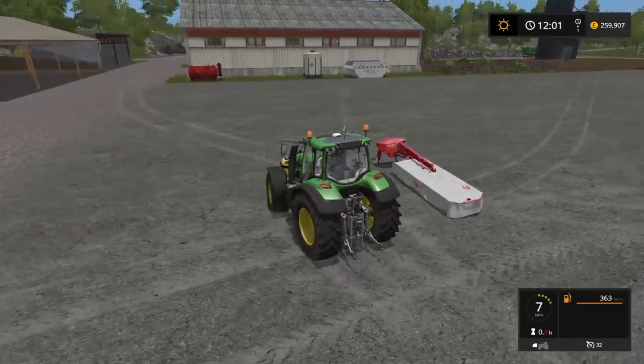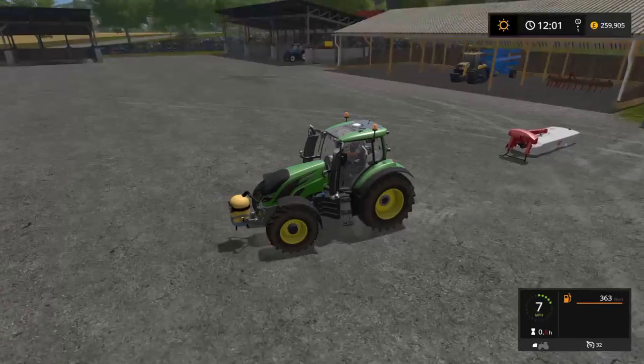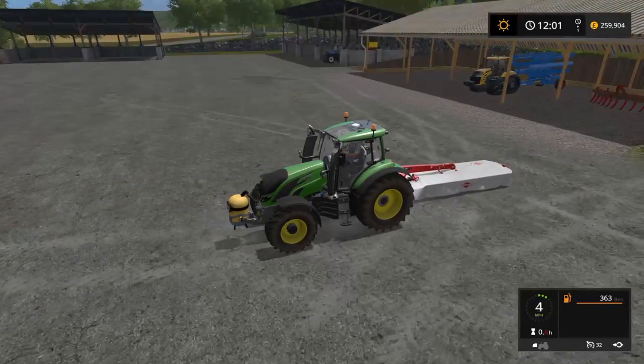Yeah, well, at least we know the reset points at the main farm. I suppose that's one saving grace, isn't it?